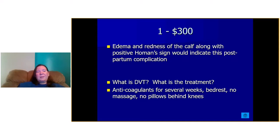So they need some kind of anticoagulant, usually either heparin. Enoxaparin is not typically used as a treatment. It's used as a preventative, but you will sometimes see that as a treatment as well. But usually it's going to be your heparin or your Xarelto.